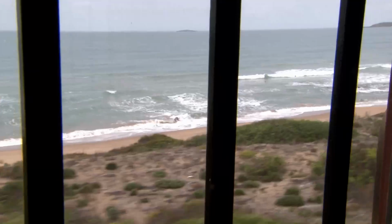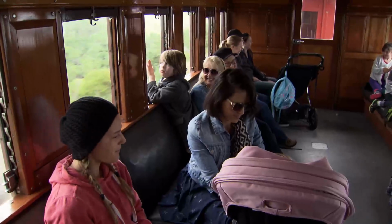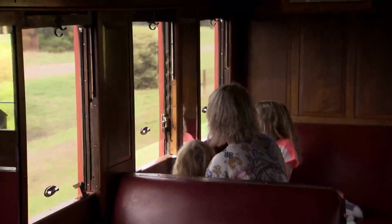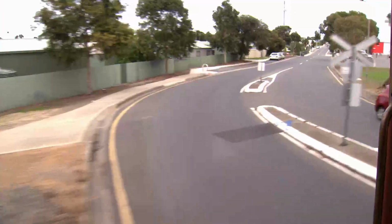The Cockle Train commences its run at Goolwa Station along the River Murray, and after crossing the main Goolwa to Victor Road, the line heads off across the plains to Middleton, picking up or dropping off passengers on request.